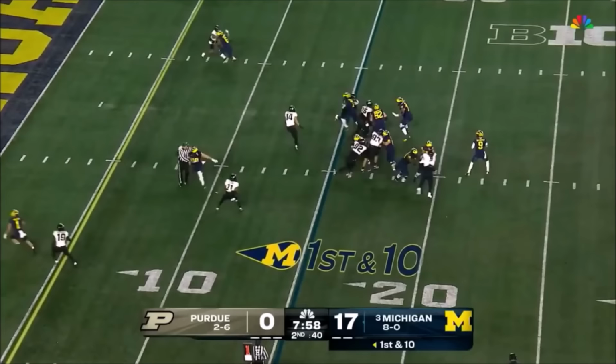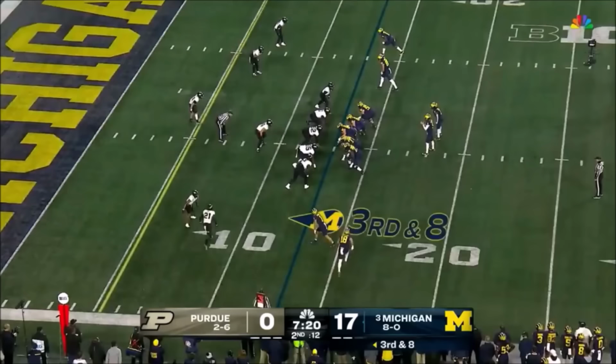Play action. McCarthy lets it fly. Incomplete. He was always dangerous catching out of the backfield. McCarthy rifles. Oh, nearly hauled in.